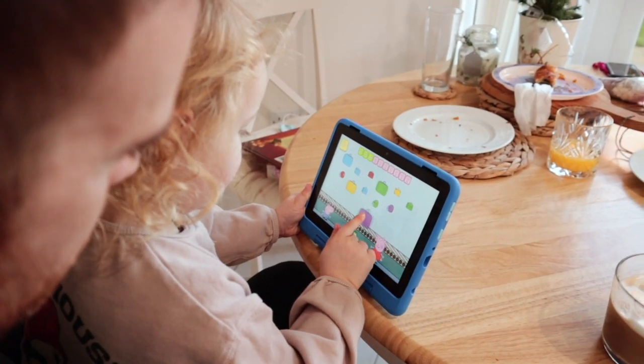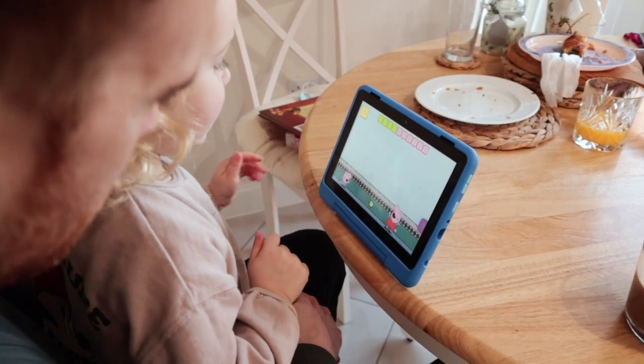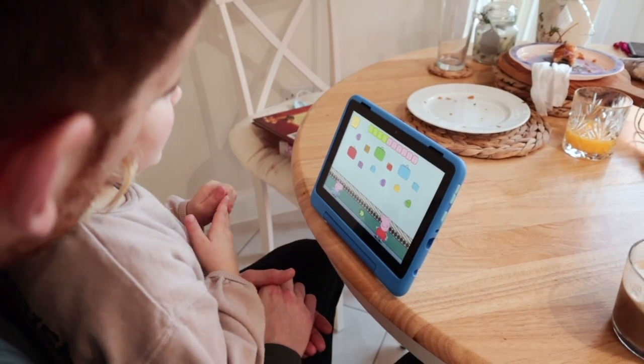We weren't sure about getting Arabella a tablet, but it's actually really good. She uses it for a lot of educational type things. So this is just a Peppa Pig game that she plays.